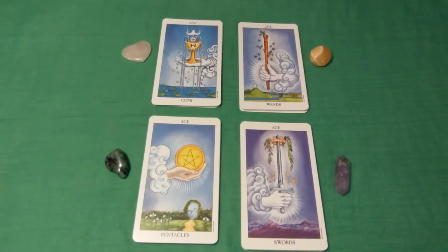All right, there it is as promised. Now you'll notice that all of the suits are being represented right now, and that would be with all of the aces of each suit. In addition to that, I just wanted to point out the kind of bonus information, pop quiz sort of deal that we have going on today.